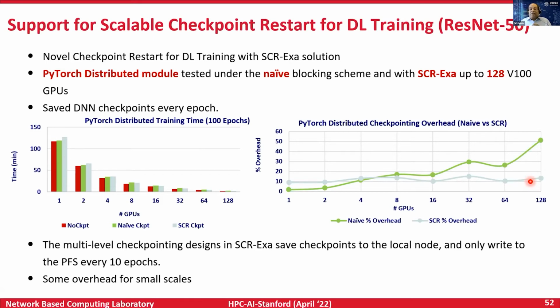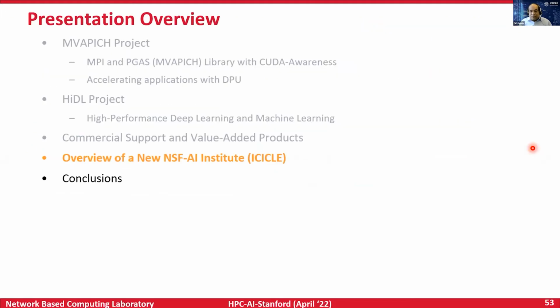And this is especially beneficial for cloud environments, because in the cloud you are providing a lot of overhead for your checkpoint restart. You are actually paying for all that storage and the execution time. But if you can use our solution, you will be able to finish your jobs faster, and the total cost of ownership for your cloud runs will be reduced.